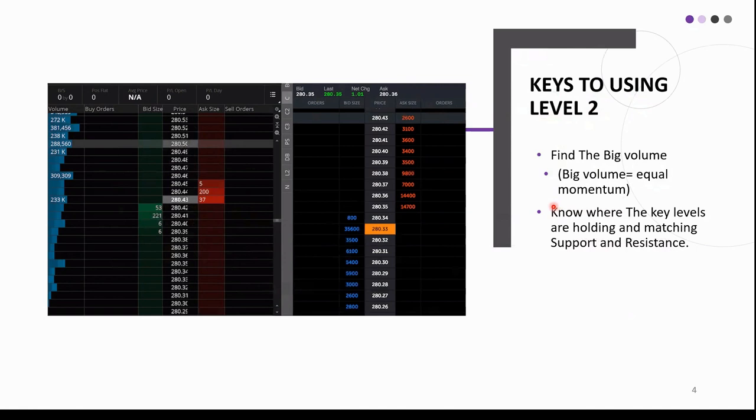One of the real keys to understanding the level twos is knowing where the key levels are holding and matching the support and resistance. What do I mean by that, guys? It is important to not only know where the resistance and the support is, but to understand the amount of volume going through at those prices. Let's say in this stock the resistance was 280.52, where you see this 381,000 volume going through. This is the big bar here.